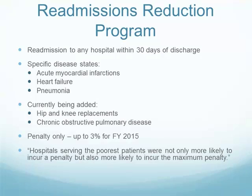There's a readmissions reduction program. And if you remember RPI plan, this was the number one thing on there. And this is a readmission to any hospital within 30 days. So if you're in our hospital and you leave and you go to any hospital, it's considered a 30-day readmission. Right now, they're only looking at specific diseases, heart attacks, heart failure, pneumonia. They're adding a couple others. But this is a penalty-only program. And so there isn't redistribution of the funds. This is the government just recouping what they consider is lost money from inappropriate care. And in fact, it can be up to 3% for fiscal year 2015, where the other one was only up to 2%. So you can see how much this can really impact us.